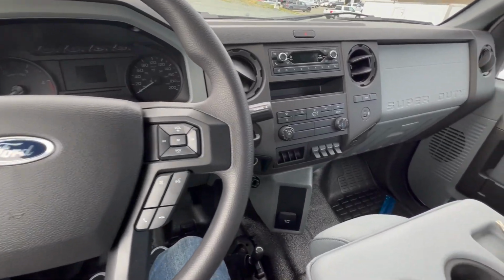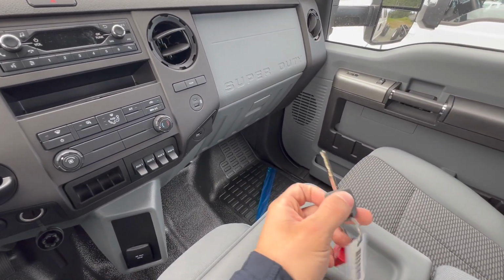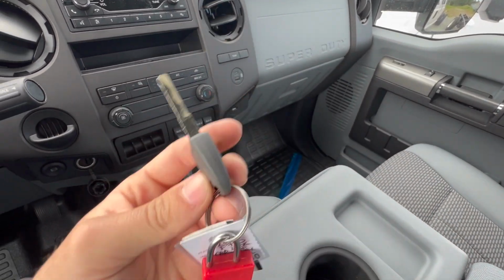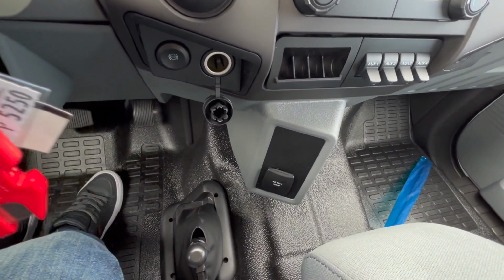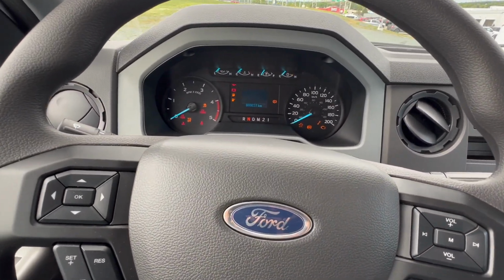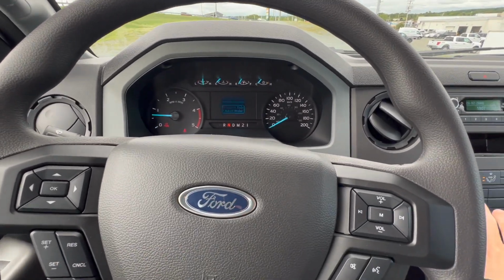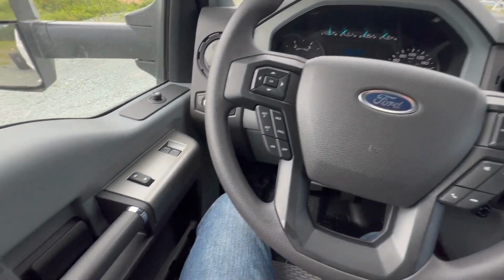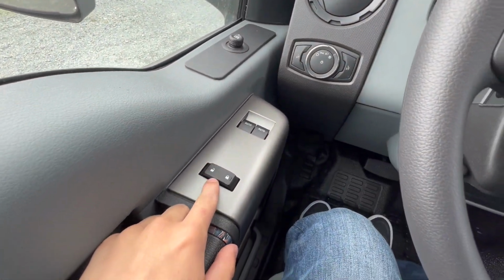So now that we are inside the F-750, I will show you the key. So this is just your standard key for the F-750. You do have power locks, which I will show you in a minute. So starting here on the door panel, we do actually have the power equipment group.